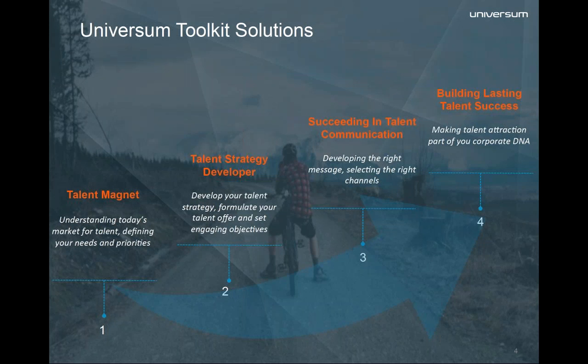So next, we look towards the communication of that strategy. In terms of succeeding within talent communication, it's here that we're going to guide you through designing the right candidate experience. We offer a checklist in selecting the right media channels and also planning your social media activities. You'll also receive a template for defining your key messages as a key takeaway from this toolkit.